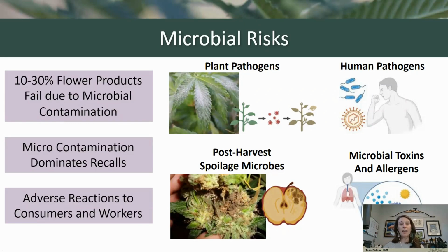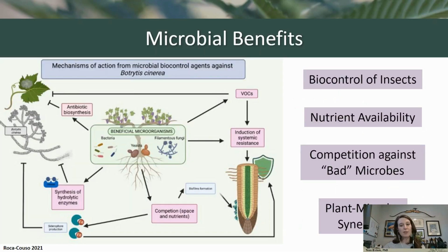So in the end, all in all, we want these microbial risks to be taken seriously, but it's also important to mention that not all microbes are bad. In fact, most of them are pretty good or neutral in your garden. On the left here is a figure that shows different beneficial microorganisms that are used as biocontrol agents for botrytis. Microbes can be used to control insects. They help with nutrient uptake. They help compete against bad microbes. Just the fact that they're there and they're competing for the same ecological niche can help root out and get rid of some of the pathogenic microbes that could be in that environment.